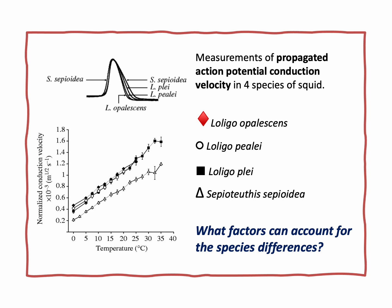So here are the 4 species. Notice one of them does not belong. All right, so you got 3 species of Loligo, that's the genus of that particular type of squid, and then you got the Sepioteuthis. Sepioteuthis sepoidea is a different type of squid, right? So it's related, but not as closely related as the other 3. So what do you notice? Well, looking at this data right off the bat, you have a chart of conduction velocity against temperature. As temperature increases, conduction velocity increases. So right off the bat, the warmer it is, the faster the ability to send a signal. Makes sense, right? These are cells after all.